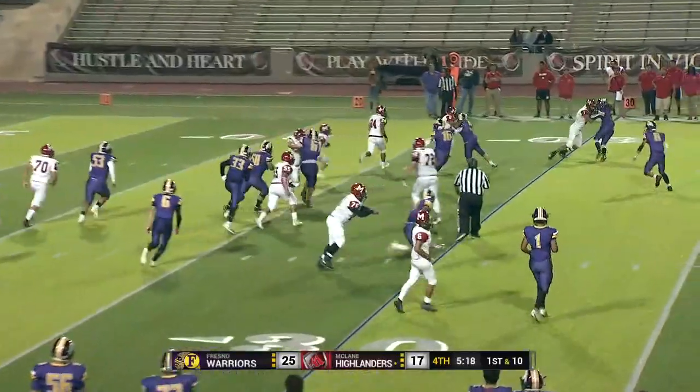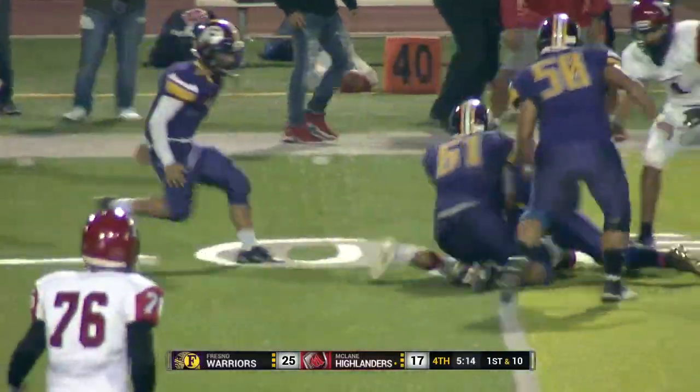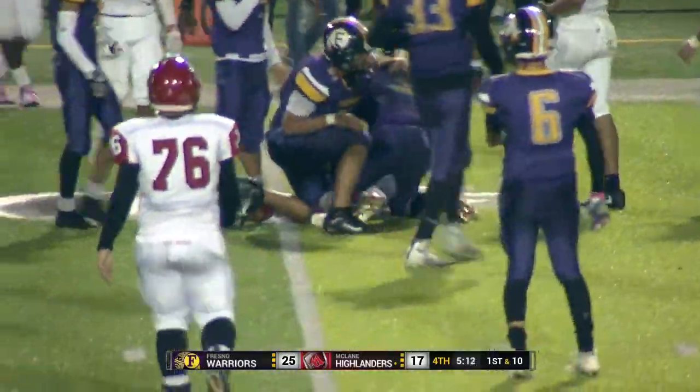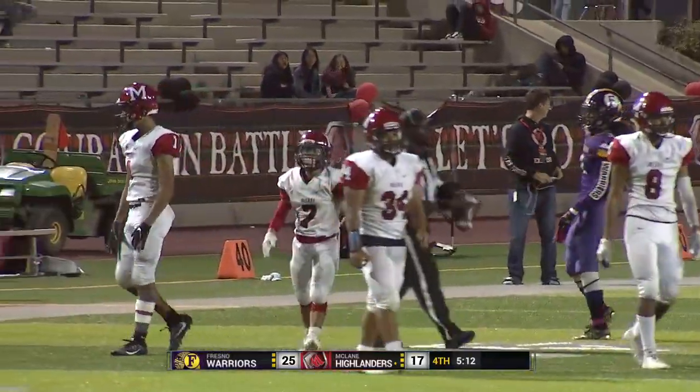And he gives it to Alvarez, the man in motion. He's got room to run. Looks like he's been pulled down by the jersey, but he's still on his feet. And he's up beyond the first down marker to the 40-yard line. Picks up a Highlander first down.